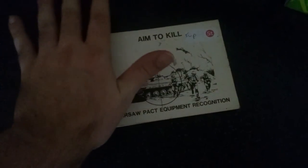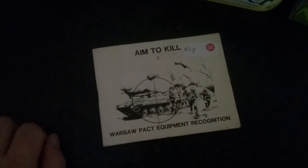A nice little book, you know, it's very small. If I can just put my hand, I haven't got a very big hand, but you can see there it's quite small, so it'd be very easy to keep on your person.